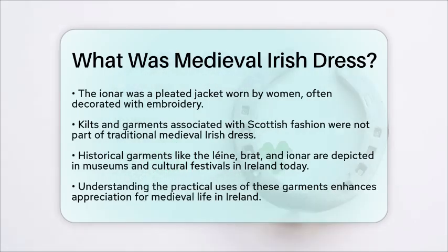If you are traveling in Ireland today and want to see these styles, you can find them depicted in historical sites, museums, or cultural festivals. Understanding the practical reasons behind these garments, like how the brat served as both a cloak and blanket, helps you appreciate how people adapted to their environment during the medieval period.